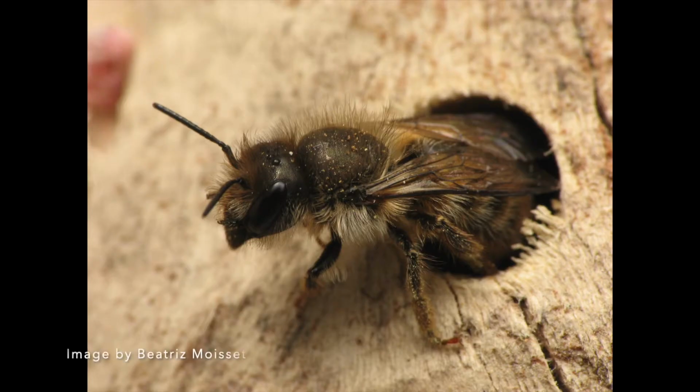Now, like I said earlier, they don't produce honey or wax, and so they nest a little differently. If you think of a honeybee, you think of the beehive houses with the cells you bring out. They cut open the wax, and then all the honey comes out. Mason bees don't do that.